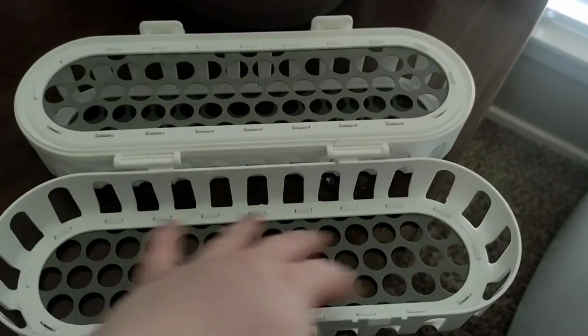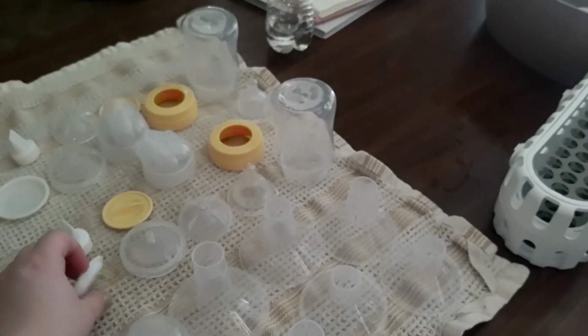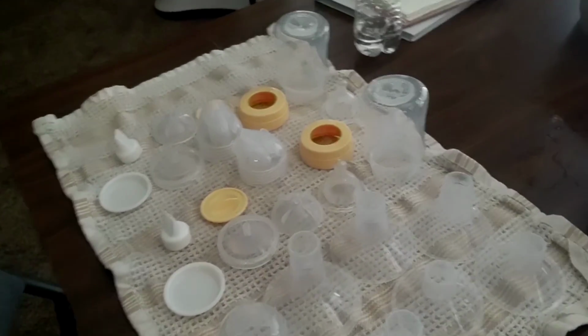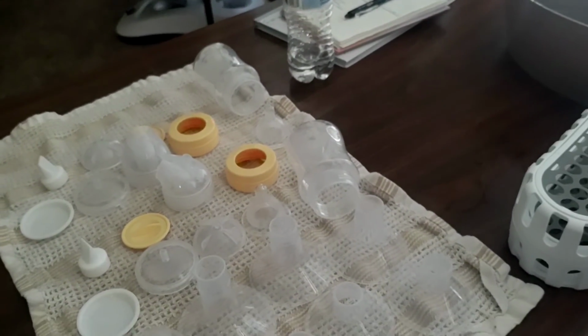As well, so I was able to do one side's breast pump parts, the other side the other ones, which allowed me to keep them together, which is really nice. But yeah, so this is all going to get put back together once it's completely dry. I'm going to turn these on their side so they can get a little bit drier. But yeah, I just wanted to show that to you guys.